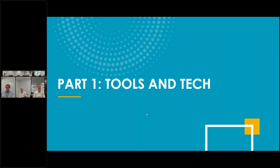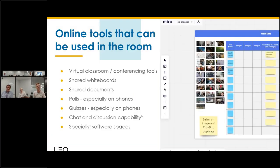Because if you're doing it in the classroom, the tools are relatively straightforward. If you're doing it online, the tools are relatively straightforward. If you're doing both, there's much more you can use, and they can be much more interrelated. So for example, online tools that you can use in the classroom: we've been using virtual classroom conferencing tools like the tool we're using today. Some of you have been using shared whiteboards or shared collaborative documents, things like Office 365 or Google Docs. We make a lot of use of polls, quizzes, and chat and discussion capability. And we also use specialist software spaces, things like Trello boards. We've got an awful lot of stuff at our disposal online these days that people can collaborate in.